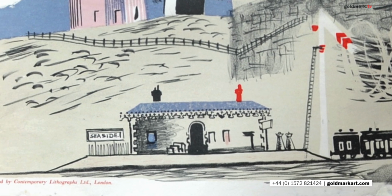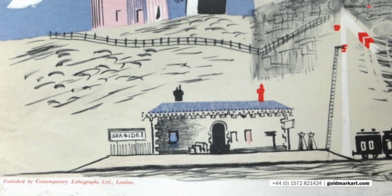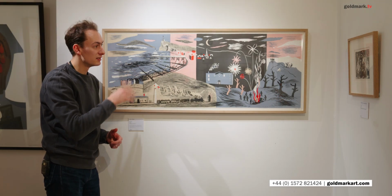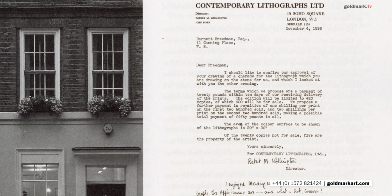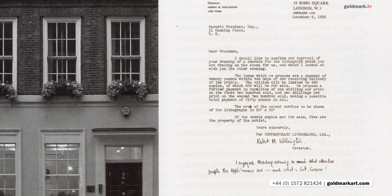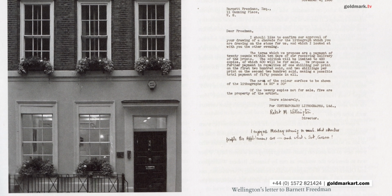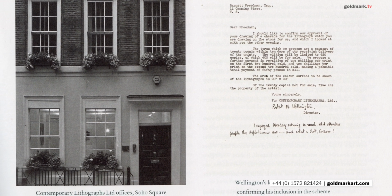The British public didn't oblige them, but the German bombers of World War II did. And in 1941, when the premises of Contemporary Lithographs Limited were hit during the Blitz, the first panel from the Nursery Frieze, a large amount of stock of it left there in the offices, was burnt to a crisp along with a number of other prints that were there. This is the second panel, and it's very, very rare.